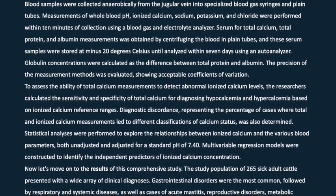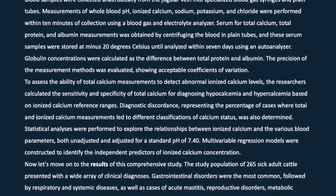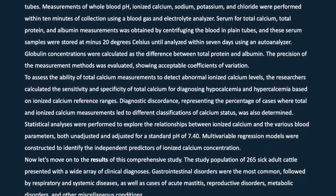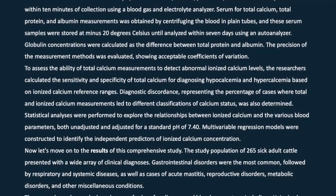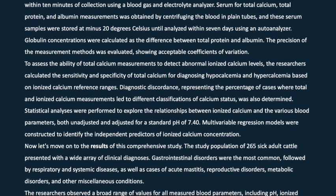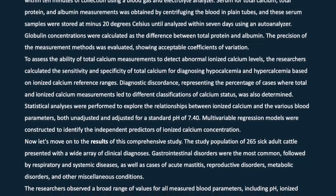To assess the ability of total calcium measurements to detect abnormal ionized calcium levels, the researchers calculated the sensitivity and specificity of total calcium for diagnosing hypocalcemia and hypercalcemia based on ionized calcium reference ranges. Diagnostic discordance.